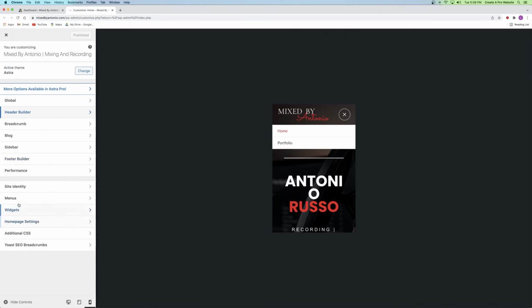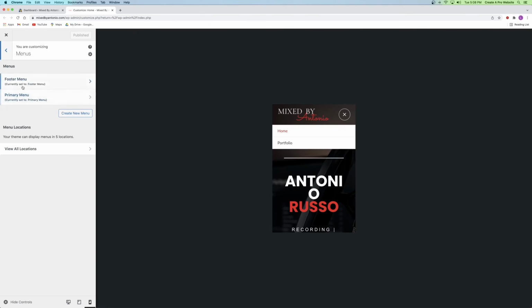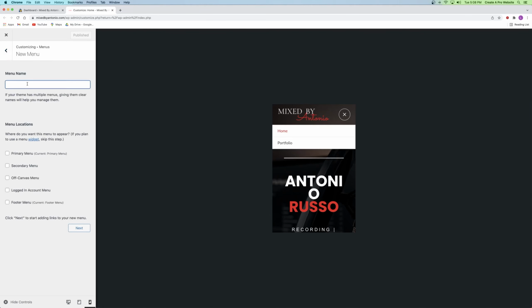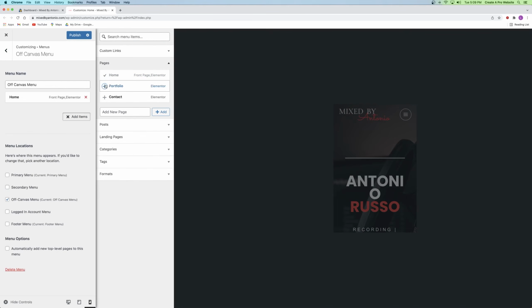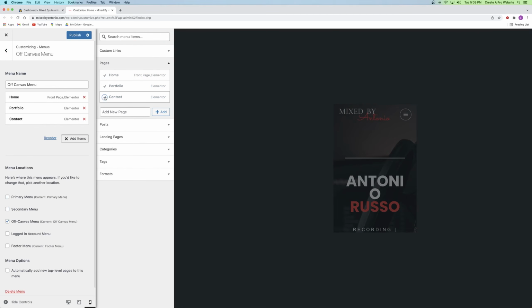We're going to go back and do menus. And if you remember, for primary menu, that's the one that we're using on the header. So let's do the same thing as we did for footer menu, and we'll just do it as an off-canvas. So I'm going to say create new, and we'll say off-canvas menu, and we'll say that it's going to be the off-canvas menu right here. It's perfect. And all we have to do is click next, and then we'll say add items, and we'll do the same 3 pages that we have on our website.